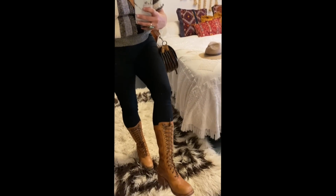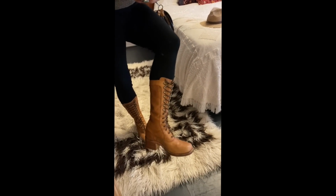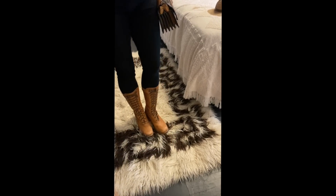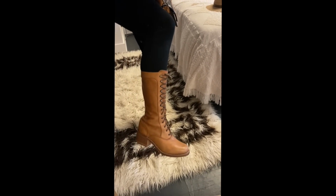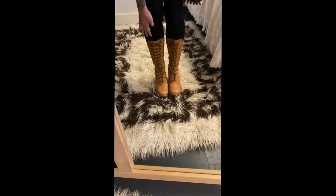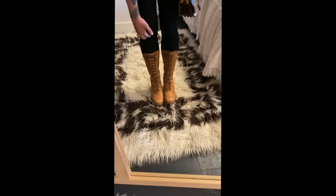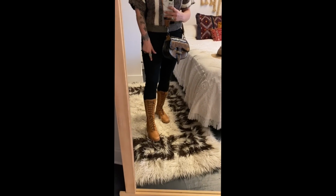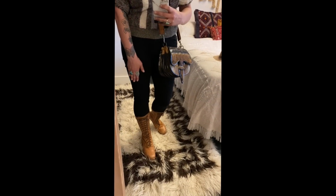Lace-up boots are my jam. I'm so happy with these ones. They are very, very comfortable. Fry makes some incredible boots. I don't know how old these are, but I know that they are gonna last a lifetime for me. These ones are also kind of fun because they're almost a mid-calf. The other ones that I have typically come up just underneath the knee, but I think that this is really fun, especially if you wore pants that had a pattern and you wanted more of the pants to show.